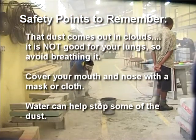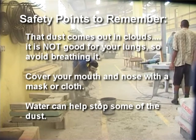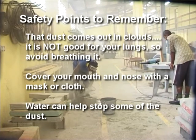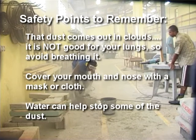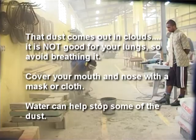That dust comes out in clouds and clouds. It's not good for your lungs, so avoid breathing it. Cover your mouth and nose with a mask or a cloth. Water can help to stop some of the dust.